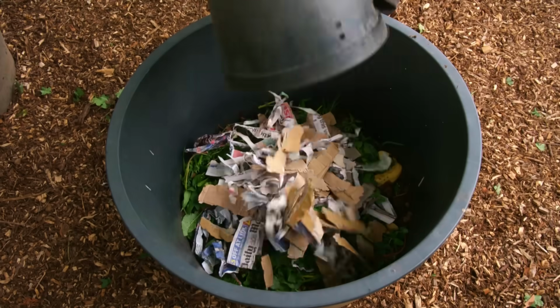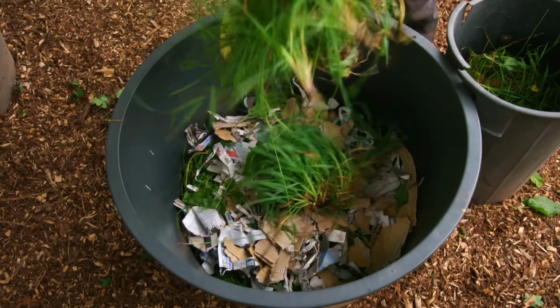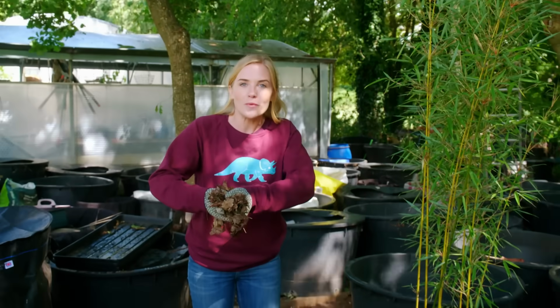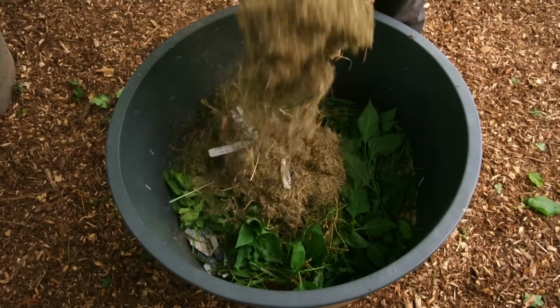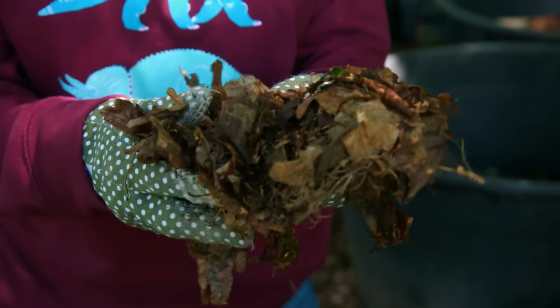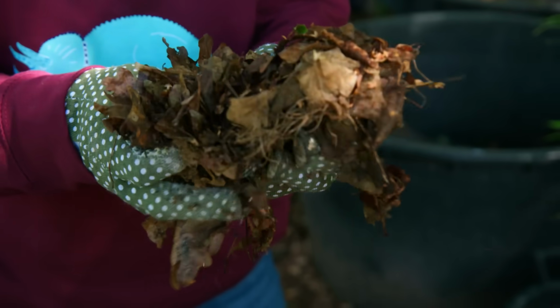On top goes another brown and a green waste layer. And finally, everything gets covered with a layer of brown waste. And I've got some dry leaves here to add to the mix. Make a lovely crunchy sound, don't they?